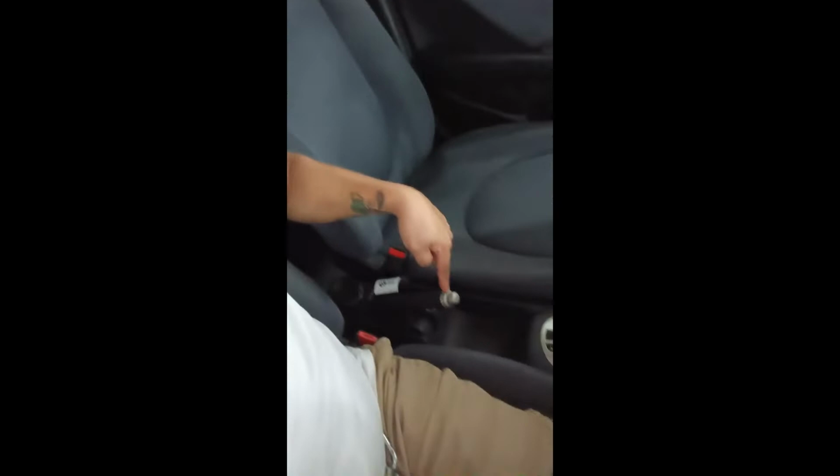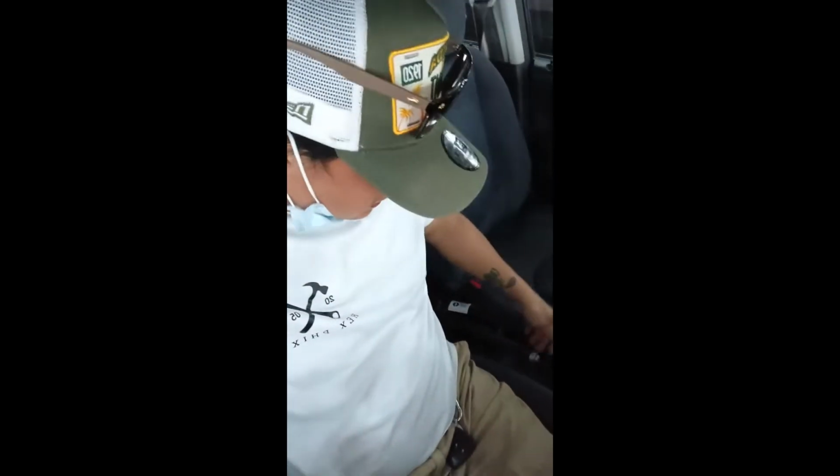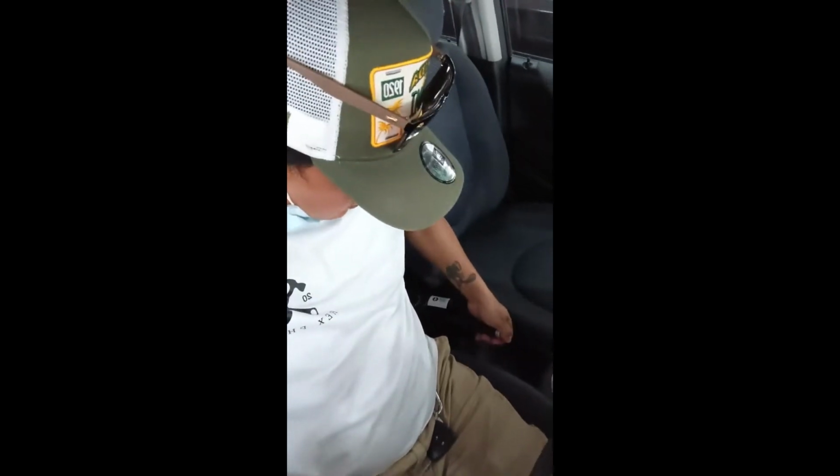Let it warm up. As I can see, your handbrake is all the way up, and I'm pressing the brakes. It's very low. So let's check your handbrake. See. It's kind of okay. Maybe it just needs some adjustment, because normally it's just up to here, but this goes all the way.